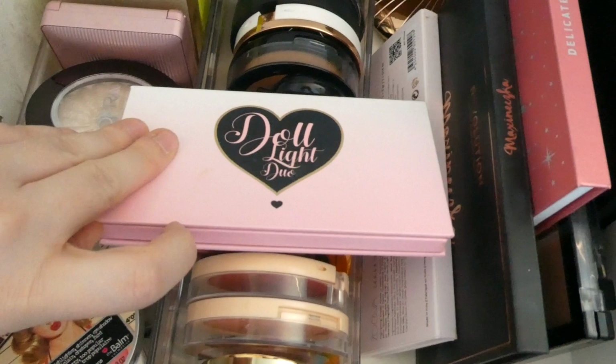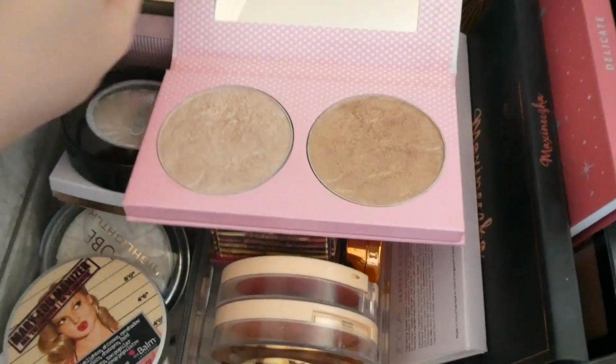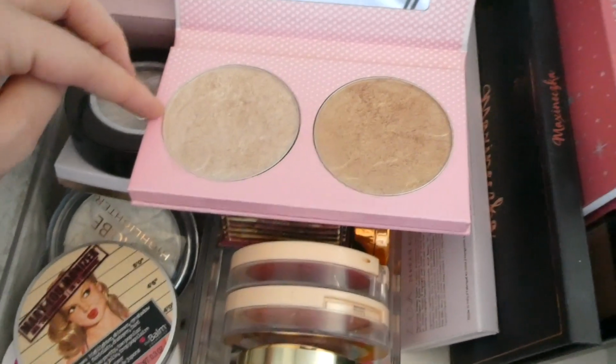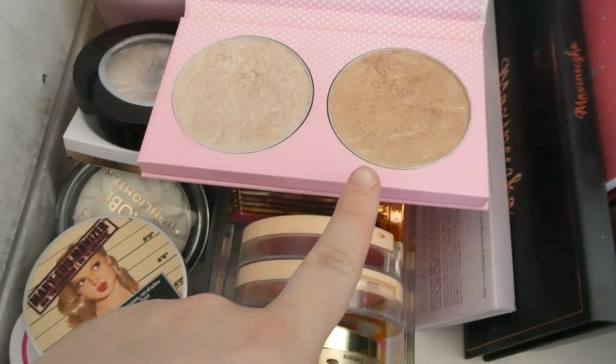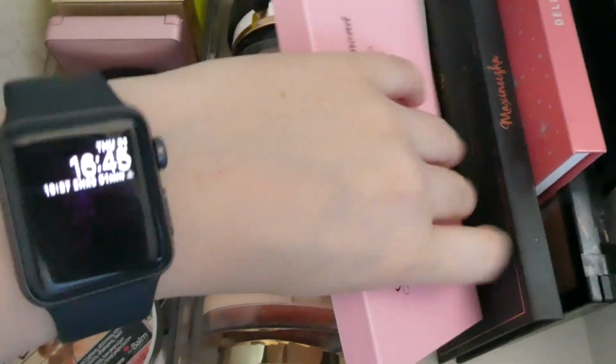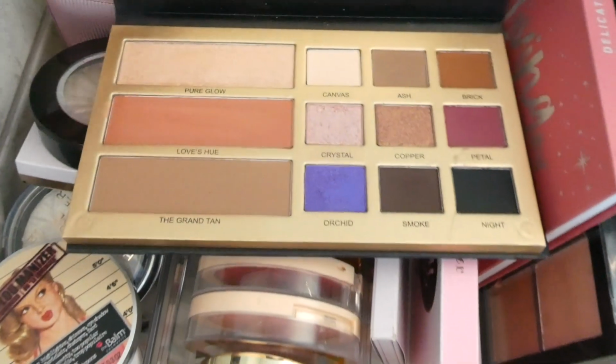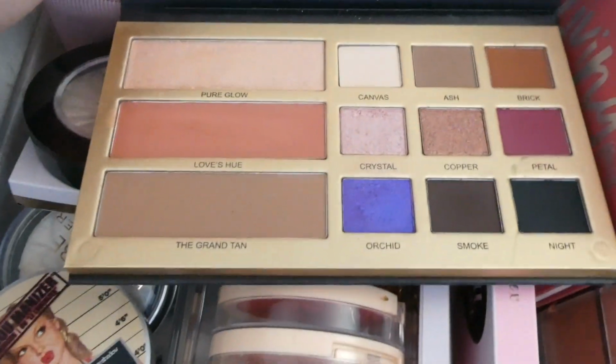This Doll Beauty palette, oh, this will never go. I love this highlighter palette so much. This is one of my favourite highlighters ever, and I love this one for when I am fake tanned. So this one is 100% staying. So then I have this Max and Next Cart palette that I genuinely need to use a bit more because I actually really like the palette.